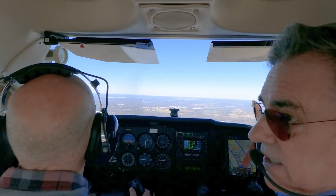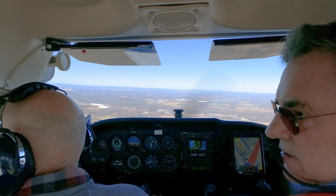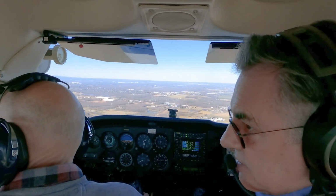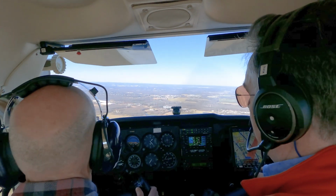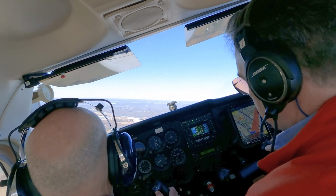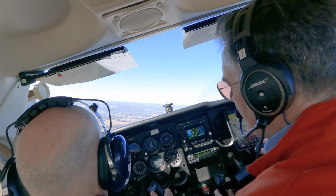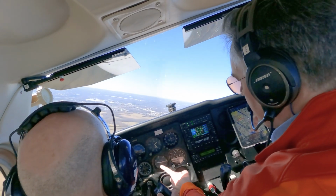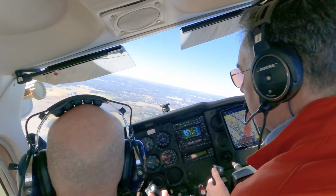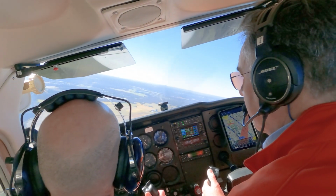So we're not quite there yet, but look out your window and you see that big plastic covered nursery? Over there? Yeah. So we're going to be turning to the center of that. So let's go ahead and do that right now. Nice standard rate turn. And we'll take just a touch of power out and we'll do this. We're going to descend and turn at the same time. We're actually climbing right now, or at least that's what our VSI says. We're going to point this plane right at the center of that nursery.